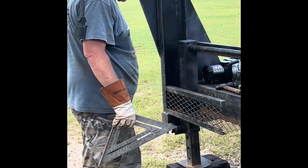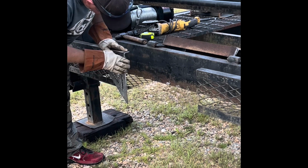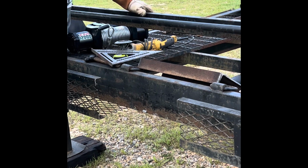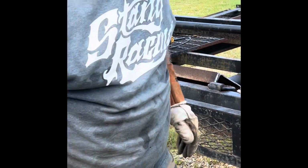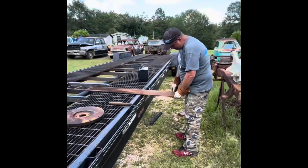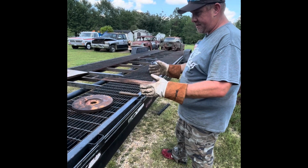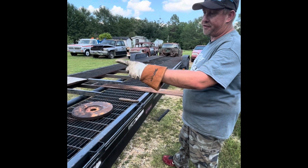Alright, so we got this trimmed out, and all the welds cut loose and ground down where this expanded metal was welded here. So we got some 1/4 inch plate here. And what we're gonna do is run that from that plate down the sides, which will box in our baskets and add strength to our plate.